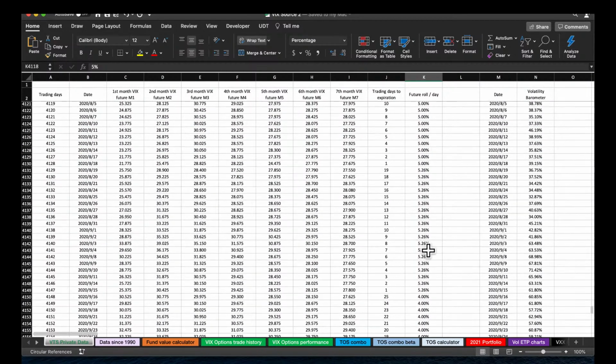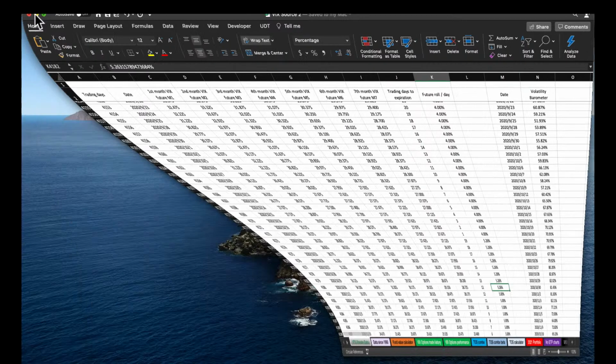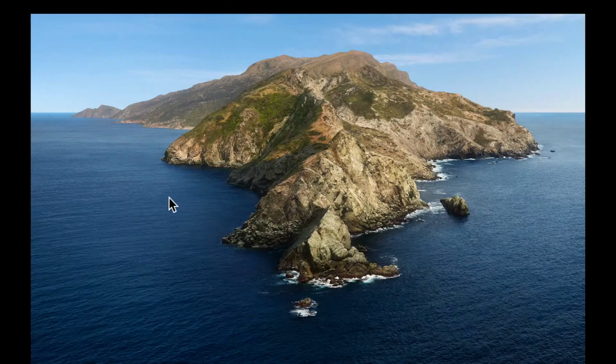It's not always 5.26, 4, 5.26, but we can calculate the VX30. And then based on the value of that contract in relation to how it's moving with the VIX index, that's how the VXX derives its value. So again, that's a super, super poor explanation, very limited explanation of the VX30, but it is an important value.